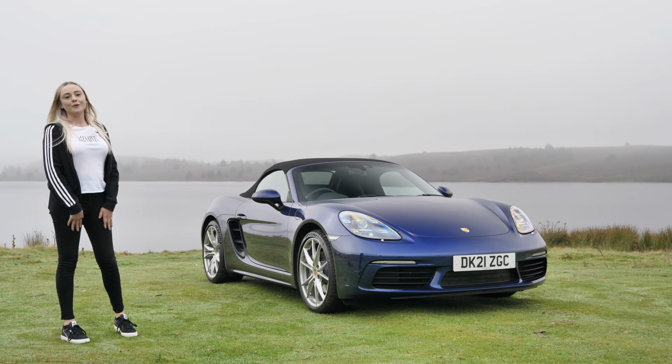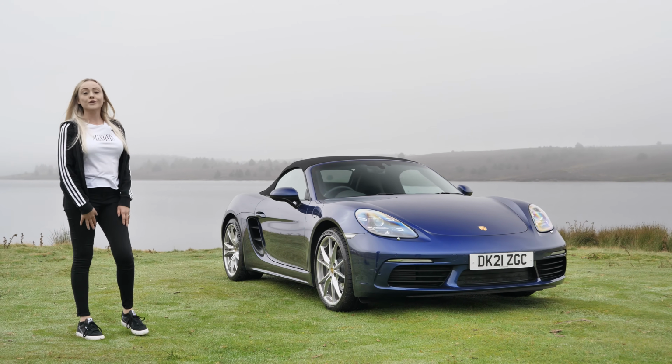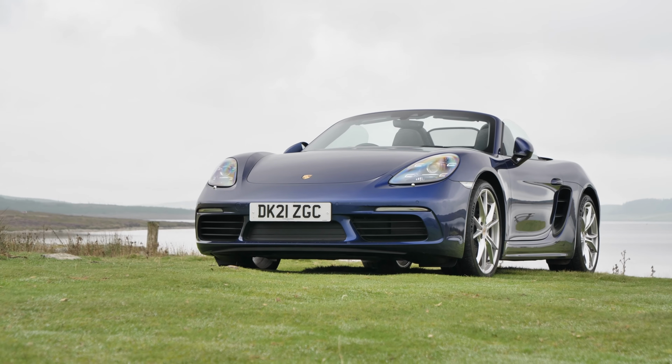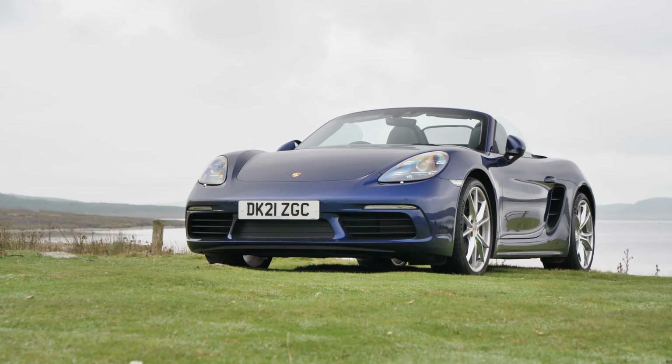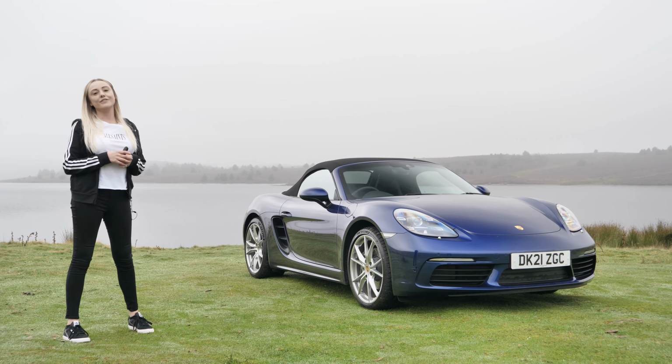Today I'm going to review for you the beautiful Porsche 718 Boxster. So this is the 4th generation of Boxster. This year we celebrated 25 years with it, and this is the 718. So this is a 2-seater mid-engined roadster. Also in the 718 family we have the Cayman.